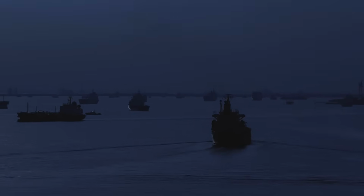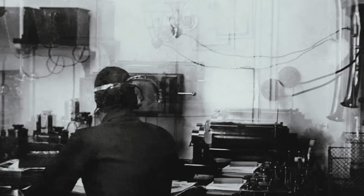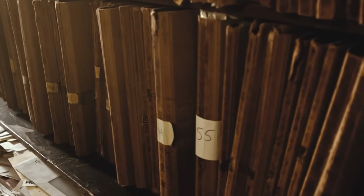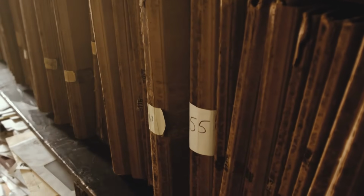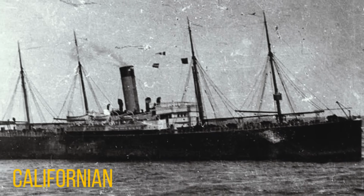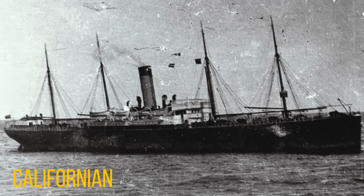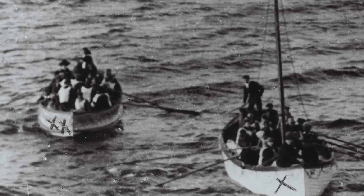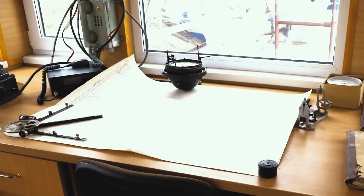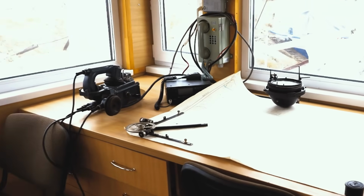Many ships tried to contact Titanic a few hours after it sank. Their messages were never returned. Later, when there was an investigation of what really happened, they discovered the Leyland liner California had been less than 20 miles away when Titanic was sinking. But the crew didn't hear the distress signals coming from Titanic because their radio operator was off duty.